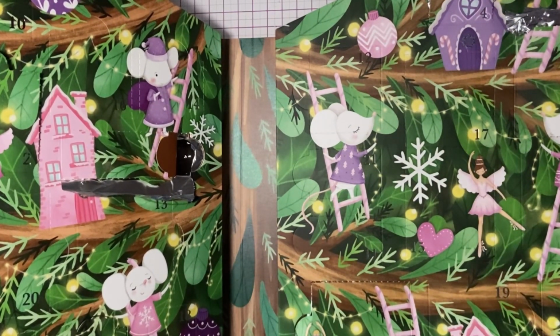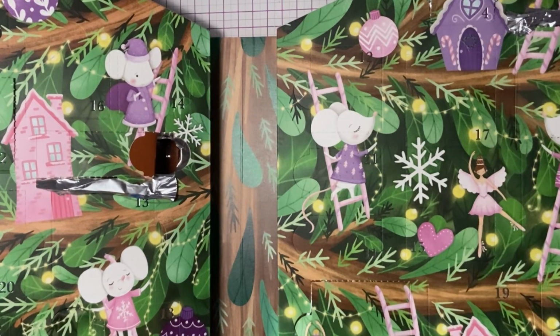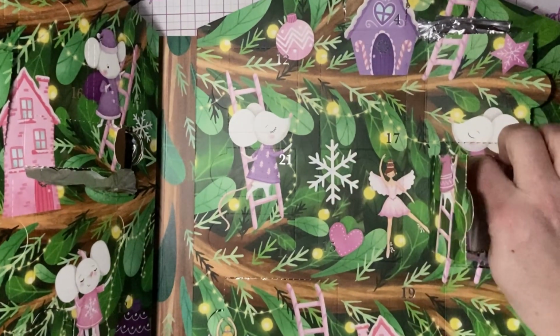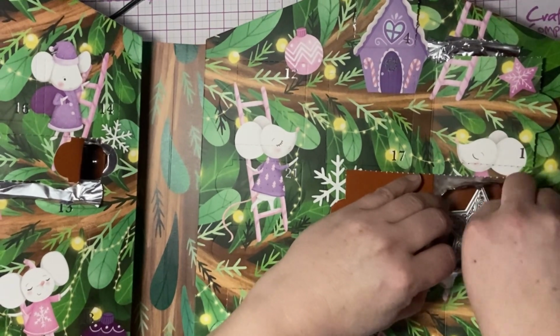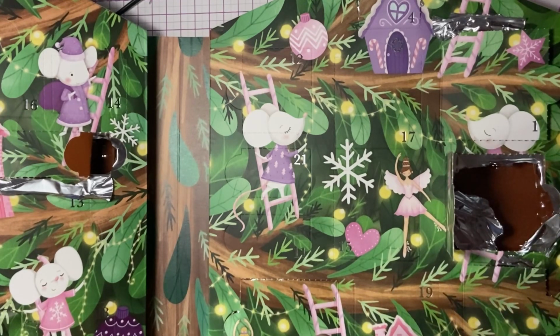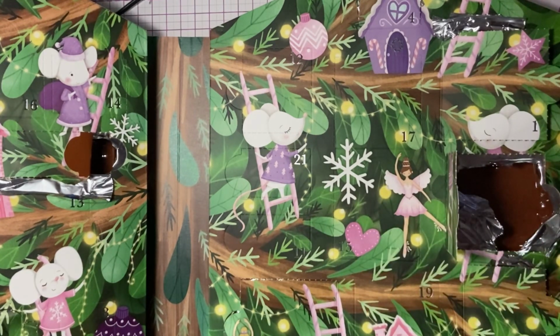Okay, so today is the 11th. I'm pretty sure it's the 11th. Pretty sure. So if we go from, so we open the 8th, right, there's the 9th. Oh, look at that. That's pretty. So the 9th is this really intricate star die. I wonder how that will come out. I'm hoping that it's all in one piece rather than little teeny tiny pieces. Yeah, intricate star die. Very pretty.